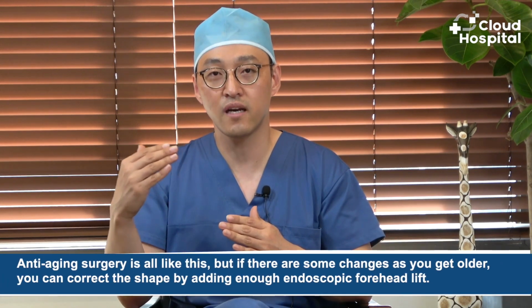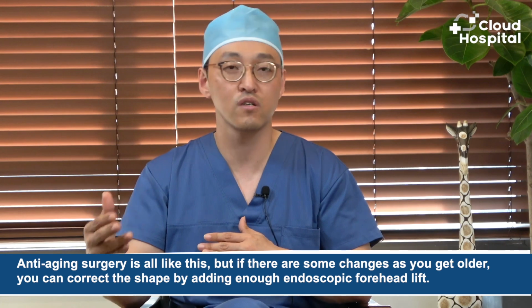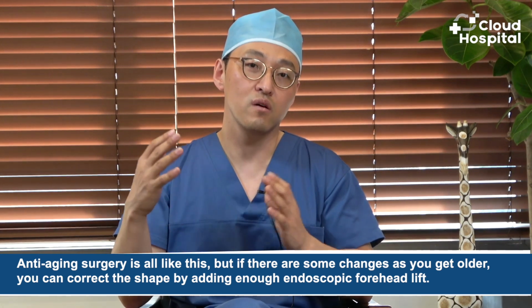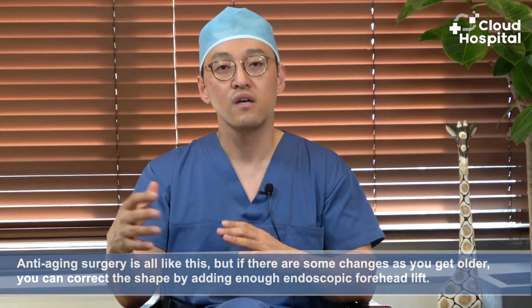Anti-aging surgery is all like this, but if there are some changes as you get older, you can correct the shape by adding another endoscopic forehead lift. Or when you are older, you can solve it in other ways with a hairline incision or a coronal incision forehead lift. So are there any side effects for this procedure?